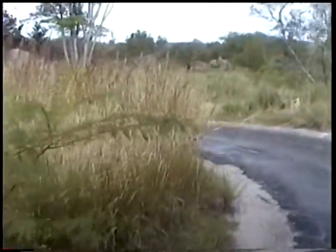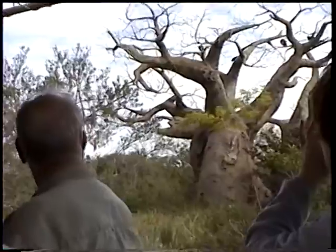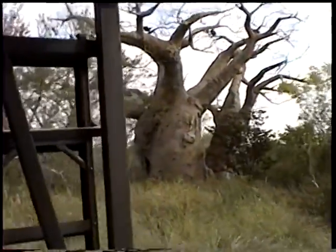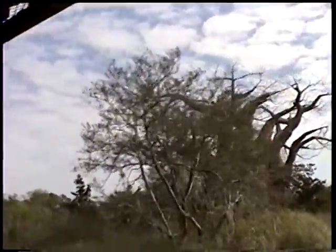And coming up is about to be one of the best views of the reserve. Also, one of the reserve's finest baobab trees. Now, folks, baobab trees can live up to about 2,000 years old. They only have leaves 3 months out of the entire year, which gives them plenty of time to conserve lots of water, even during periods of drought. Now, the tree itself is made up of about 65% water.